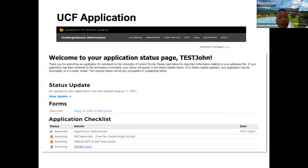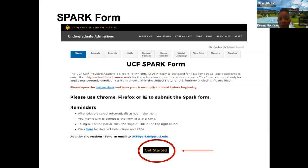file. Now, in regards to the Spark form, once you do log in and if you had not yet completed the Spark form, you'll see this link here, which is the last item on the checklist. You simply click on that and it's going to automatically direct you to the start of the Spark form, essentially. So it gives you some basic instructions. If you do want detailed instructions on completion of the form, just click on that instructions link and you'll be able to go ahead and review that information.